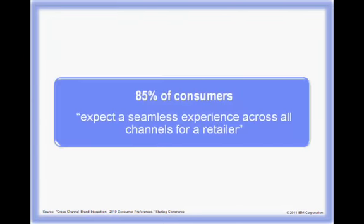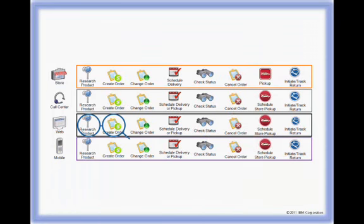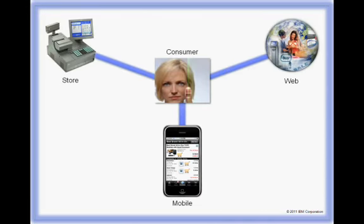85% of multi-channel consumers say that they expect a seamless cross-channel experience from retailers. Whether that shopping experience begins on the web, a mobile phone, in the store, at a kiosk, or via the call center, the consumer sees one brand, not multiple touchpoints. She expects to be able to seamlessly navigate those points of interaction without interruption or inconvenience.